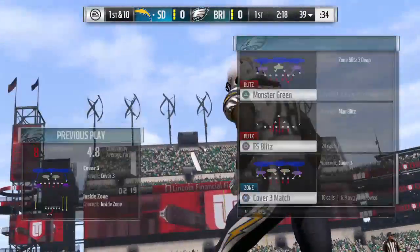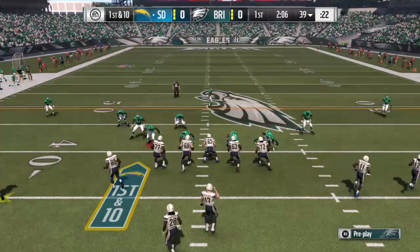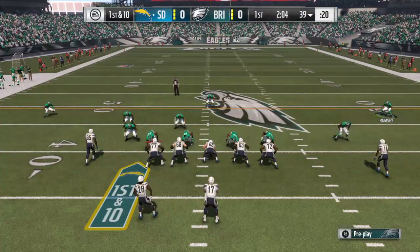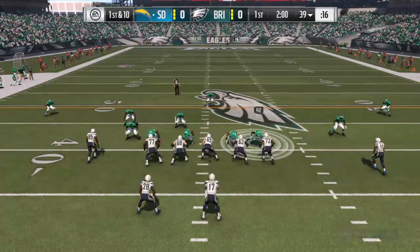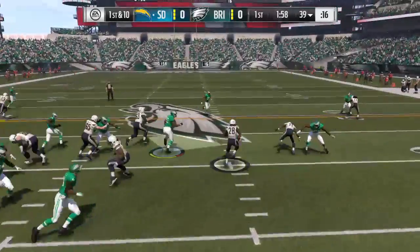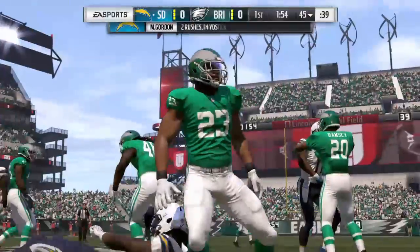So many teams want to throw the ball in this situation nowadays, but I love watching a team that has enough confidence to go ahead and run the football. In that situation, that's almost a tendency breaker. They go back to Gordon here on first down. So from the 40 to the 45, 5-yard run.